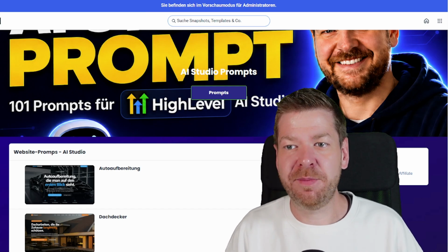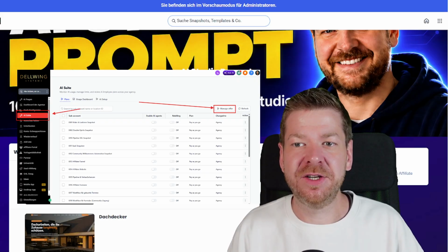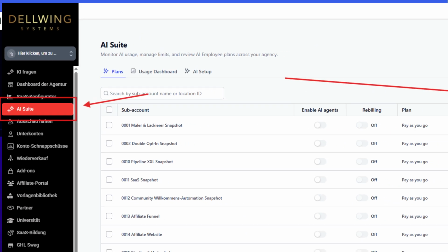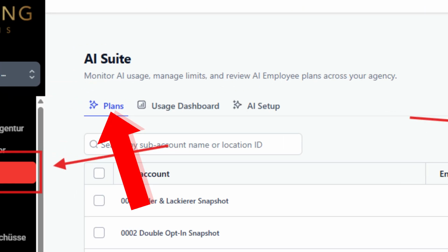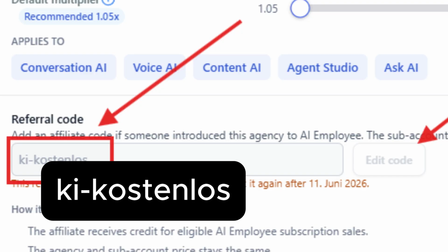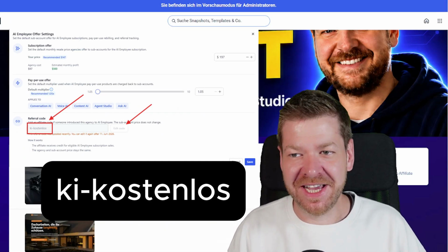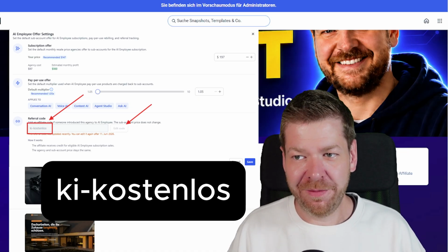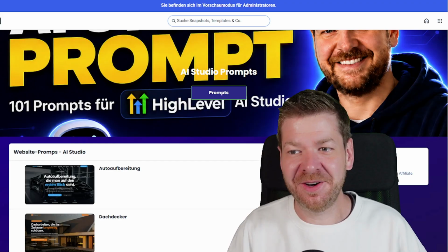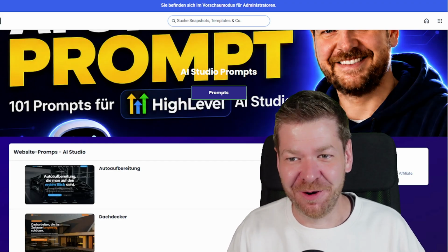If you'd like to get the prompts for free without going through the deal, starting today there's a new menu item called AI Suite on the left side of your agency account. Click on Plans, then Manage Offer and enter the German letters KI minus, it calls kostenlos, in the affiliate ID field. Confirm and you will automatically receive access. I'm really happy that this automation is finally working reliably after a long time in development.